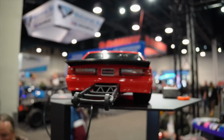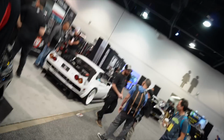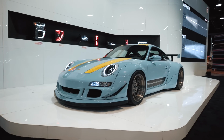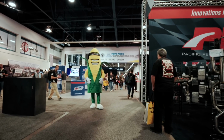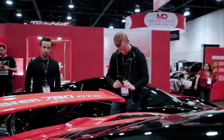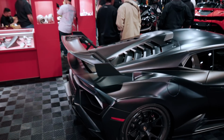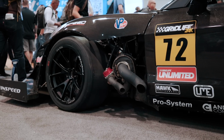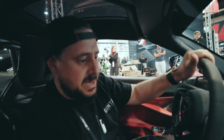I think it's dope. I want that. I want it as a toy and I want it in real life too. This thing's pretty sick. Both these cars. Very tight in here.